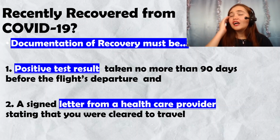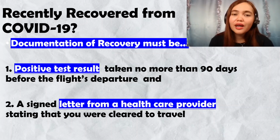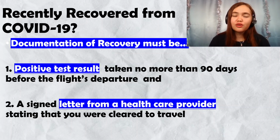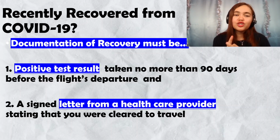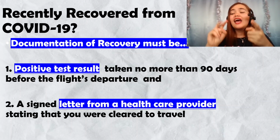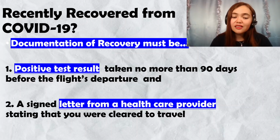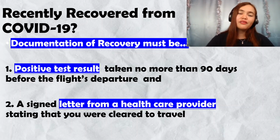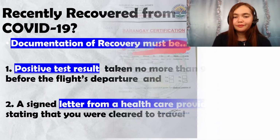So it happens. You got a positive result, nagka-COVID ka sa Philippines. Yes, you don't need to get tested again. You just have to show documentation of recovery. And it is 2 requirements, huh? It's not just one. First is you must show your positive result that was taken no more than 90 days before your flight. And then a second requirement is the letter from a healthcare provider stating that you are clear to travel, fit to travel, you are ready to go. Okay? It has to be 2. A positive test result alone is not enough. Or a letter from a healthcare provider is not enough. It should be 2.